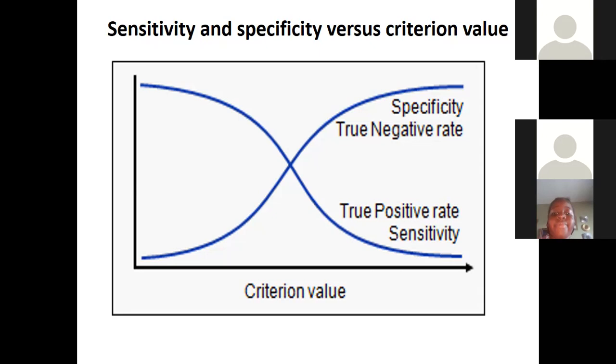If you try to increase the cutoff, for a particular condition where, as the value increases, the person is likely to have the disease, you get fewer people with the disease. If you reduce the cutoff, you capture more people. So when you reduce your cutoff, the test is more sensitive, but the specificity will be lower. As you increase your sensitivity by reducing the cutoff point, you reduce your specificity.